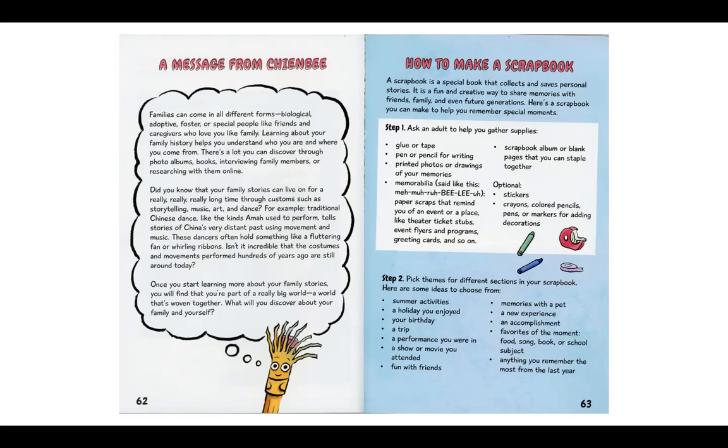For example, traditional Chinese dance, like the kinds Ahma used to perform, tells stories of China's very distant past using movement and music. These dancers often hold something like a fluttering fan or whirling ribbons. Isn't it incredible that the costumes and movements performed hundreds of years ago are still around today? Once you start learning more about your family's stories, you will find that you're part of a really big world, a world that's woven together. What will you discover about your family and yourself?